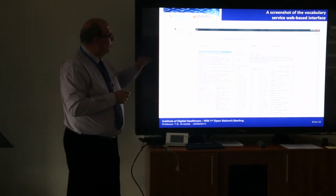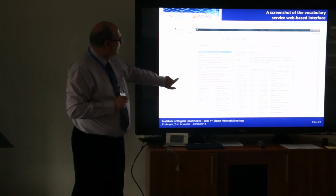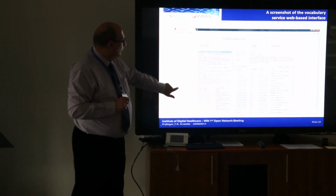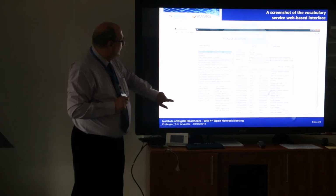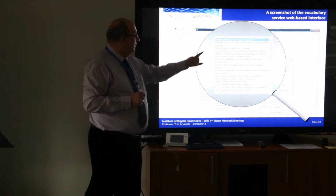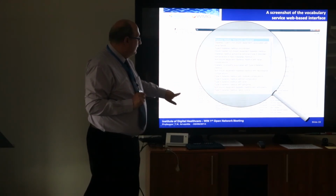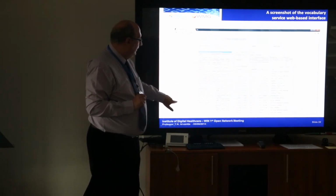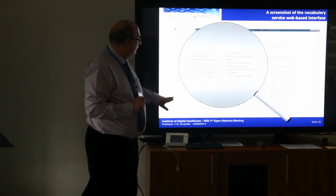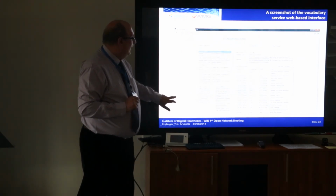This is the example of the vocabulary service on the web interface. So if I type type 2 diabetes, what I get is all the concepts in UMLS. Here they are. Sorry, my animation. So this is what exists in UMLS, a full list of concepts. These are the formal concepts that exist in this language. Then I can see where they sit in the hierarchy as some sub-concepts or super-concepts for UMLS. Then I can see the definition of that.